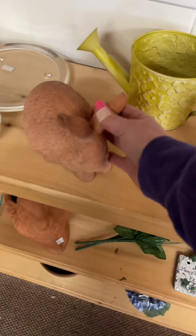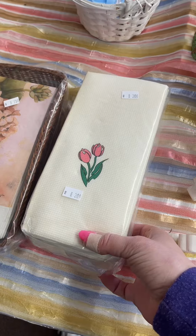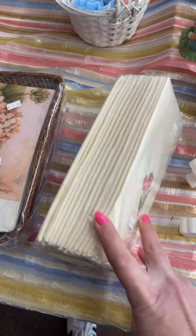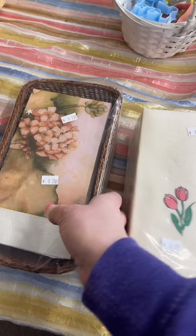I also absolutely love terracotta and think it's such a pretty color. I have a lot of terracotta items in my family room. This guy's super cute, but definitely more of an outside vibe. I loved these napkins and I would absolutely normally get them. I think they're so cute. They look really heavy duty, but it bothers me that they've been opened and repackaged and you just never know what kind of house they came from.